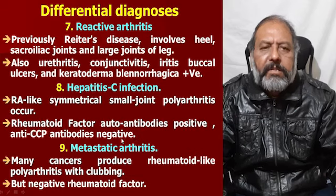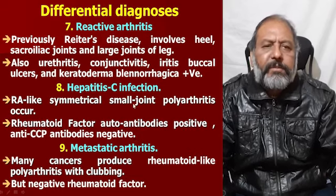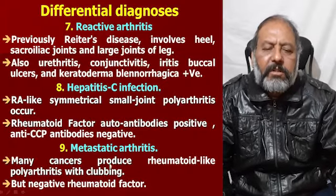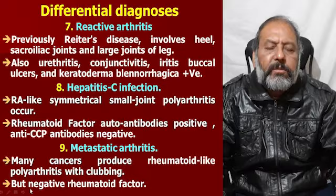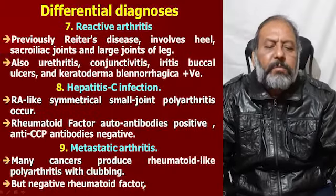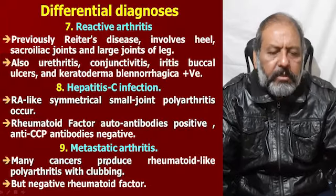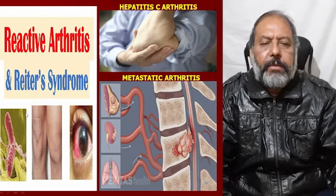So that is the distinguishing point of hepatitis C arthritis. Number 9 is metastatic arthritis. Many cancers produce rheumatoid-like polyarthritis with clubbing, but the rheumatoid factor is negative, and the cancer metastasizes to the bone to give the feeling like rheumatoid arthritis.